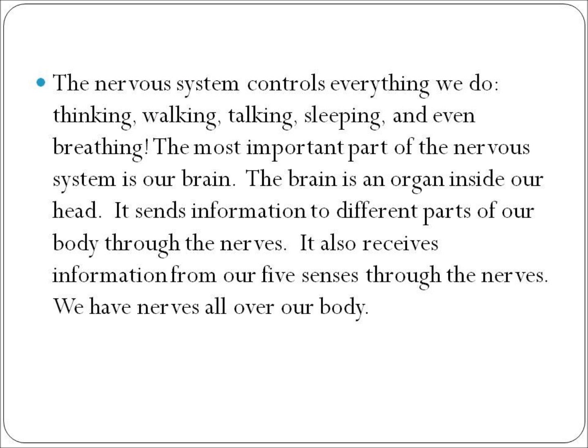The nervous system controls everything we do: thinking, walking, talking, sleeping, and even breathing. The most important part of the nervous system is our brain. The brain is an organ inside our head. It sends information to different parts of our body through the nerves. It also receives information from our 5 senses through the nerves. We have nerves all over our body.